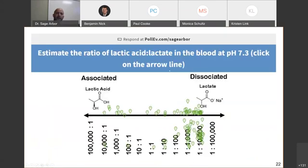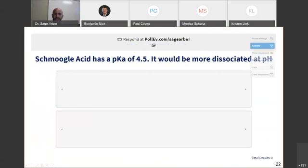And oh, I'm sorry. For a while, I'm repeating the poll everywhere in case we use Panopto, which is slower, so I can talk about them. So I'll be skipping over slides, but I want to keep that redundancy in case we need it. Okay. So given that slide I just gave you, do this real quick. I made up an acid. Schmugel acid has a pKa of 4.5. Would it be more dissociated at pH 3.5 or 8.5?